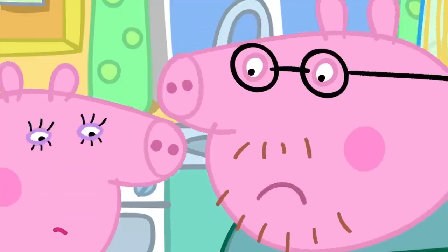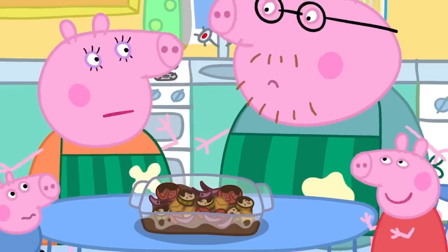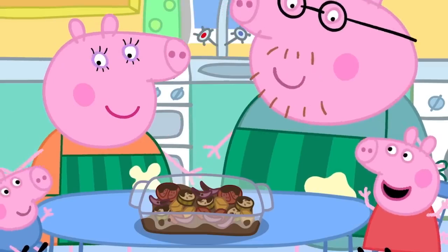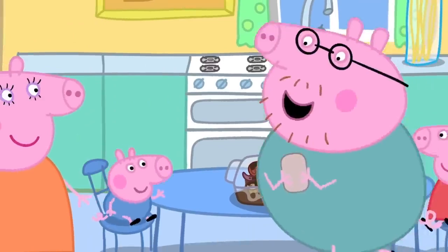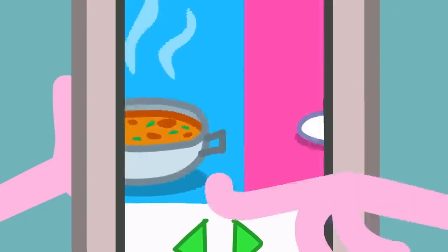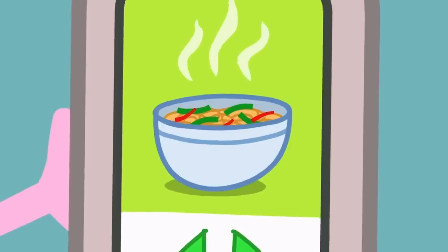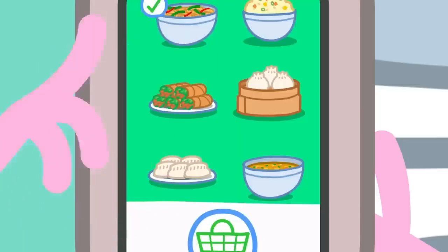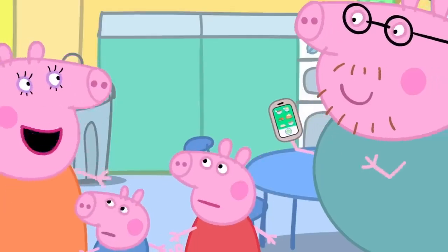Oh dear. Do you think we can still eat it? I think we should treat ourselves to a takeaway. We choose what kind of food we like and it gets delivered to our house. There's Chinese takeaway, Indian takeaway, or sushi. Can we have this one, please? Peppa wants to order Chinese takeaway. Let's have this and this. And don't forget the special surprise.